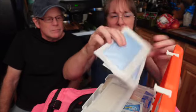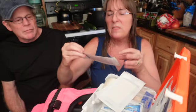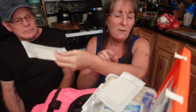Let's see what else. I've got some other sterile pads in here. This here is some steri strips. I don't know if any of you know what they are, but let me see if I can get a good clear picture there. These are very thin. So if you have a small cut, you can cut these in half and it will pull your skin together so that it doesn't have to be wide open.